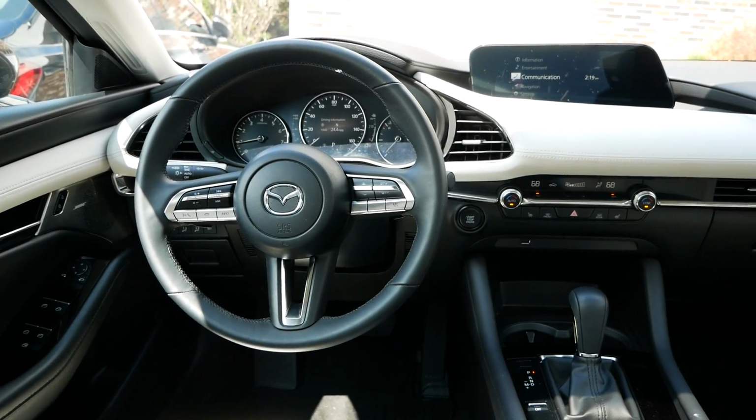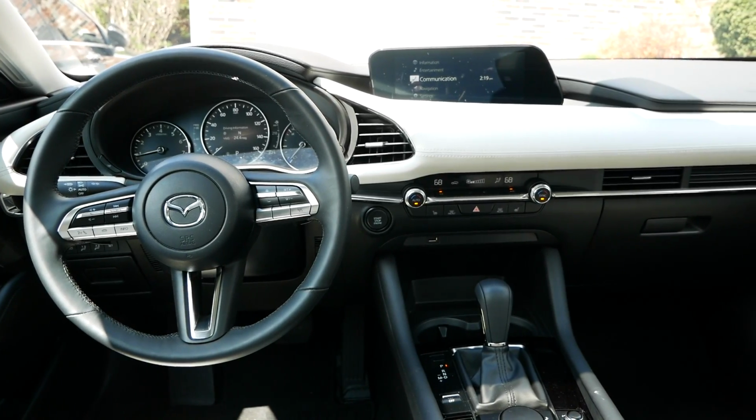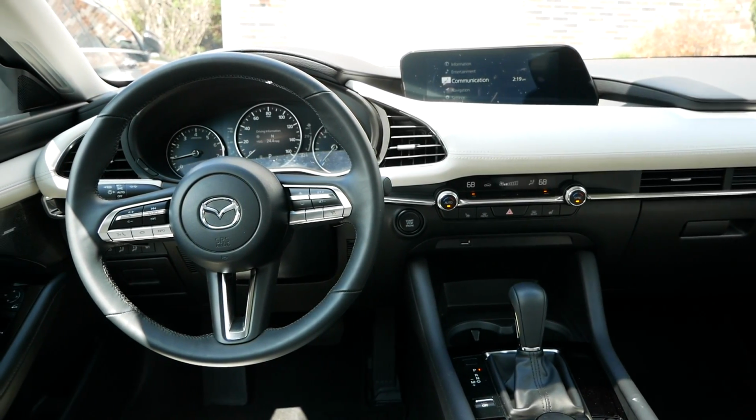in the Mazda 3. But as far as the interior here goes, this was totally new for the 2019 model year. 2020 is basically the same, aside from some of the safety tech being standard now. And it still is a very expensive feeling interior for the class. You have to keep in mind, this is competing with the Toyota Corolla, the Honda Civic, Subaru Impreza. That's the kind of stuff you're competing with here.